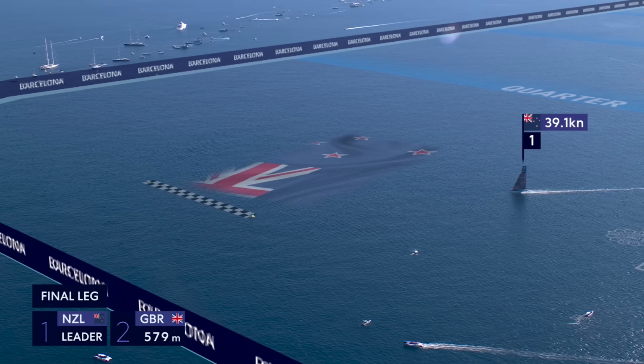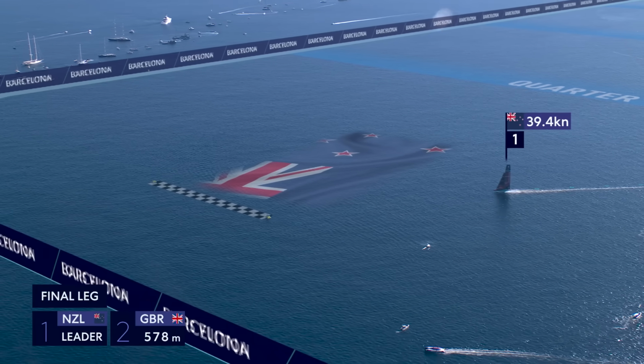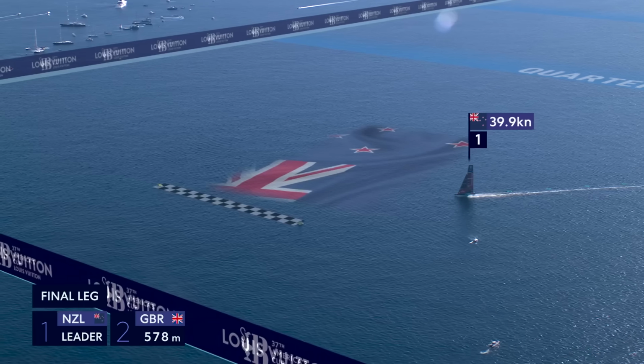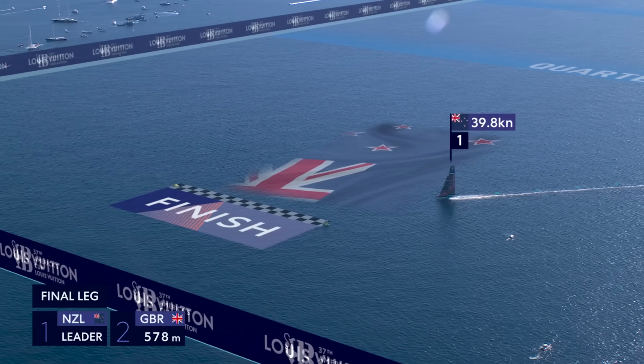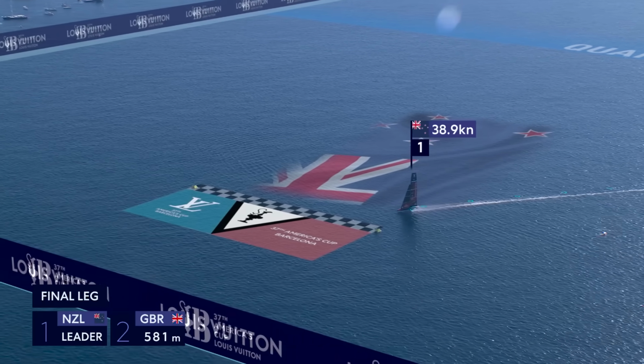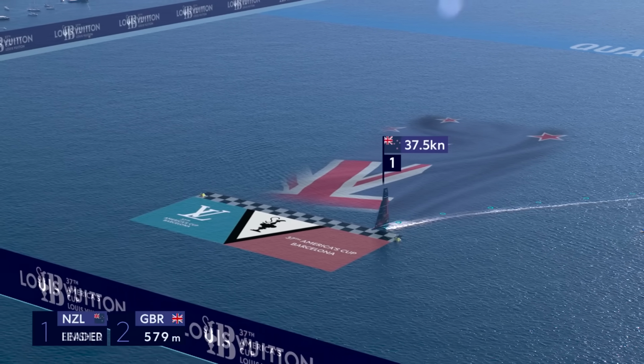You better believe it. The three-peat is complete, and Emirates Team New Zealand win the Louis Vuitton 37th America's Cup.